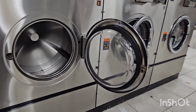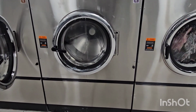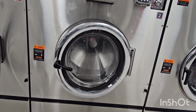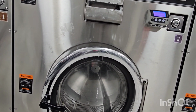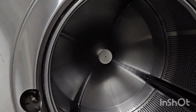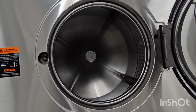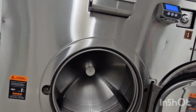So in washing the clothes, you have to use the cash or the card. You have to use your money in washing and drying the clothes. And here we have giant machines. Giant machines means they are big machines which can take a lot of clothes inside. Very big. Let me just show you inside. Guys, look. It's a very big machine. Very big space there.